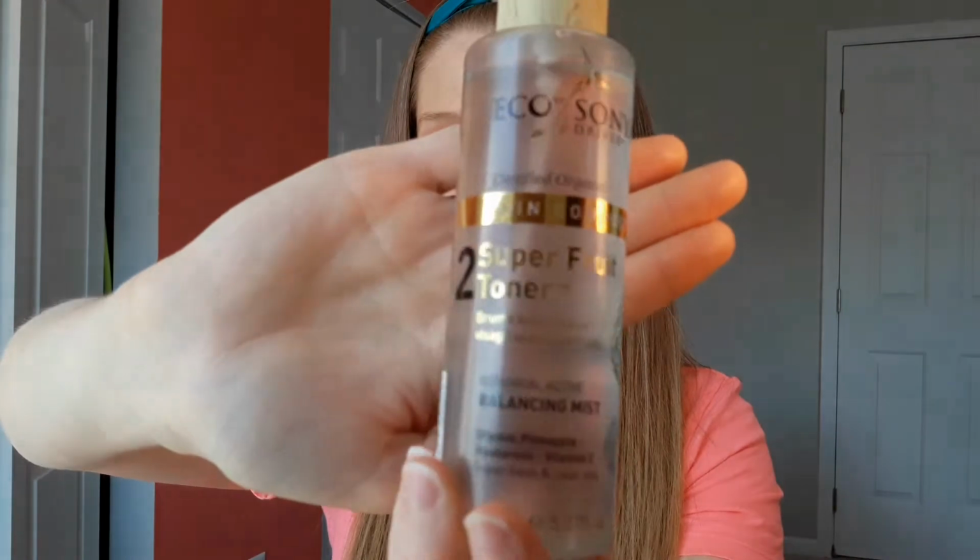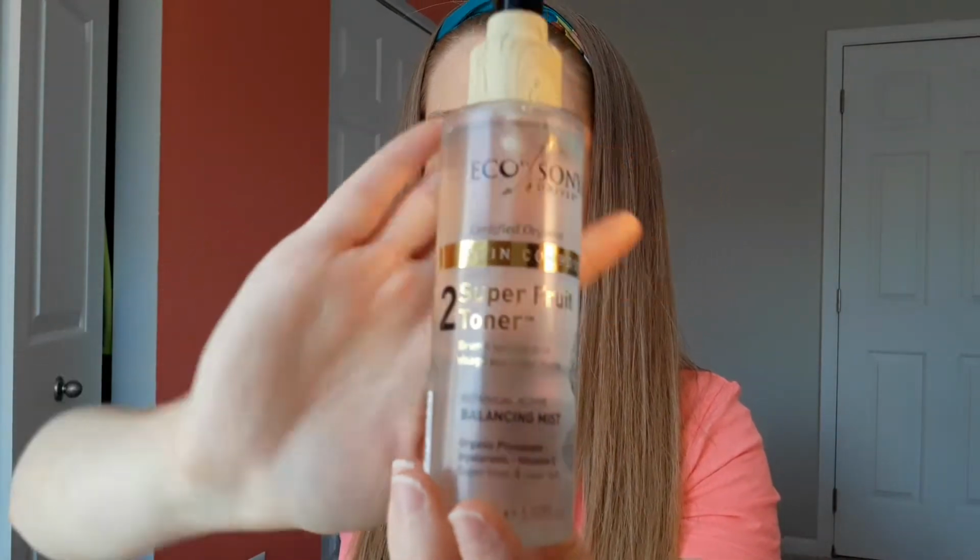But I am going to go ahead and start with my skincare because I have nothing on my face at all right now. So I'm going to start with the Ego by Sonia Driver. This is their Superfruit Toner. It's awesome. I love it. It's organic, packed with really, really good stuff for your skin. So I'm just going to go ahead and give this a few squirts over my face.